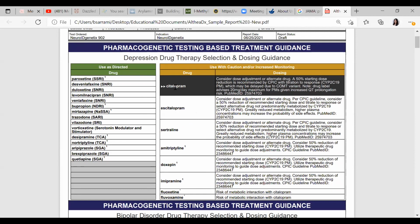So if this person is on citalopram, let's say, and it says 2C19 poor metabolizer, it says to reduce the dose or use an alternative medication that doesn't use the 2C19. So there are a few SSRIs that use 2C19 to metabolize. So this person was a normal metabolizer of 2D6, so you could use fluoxetine, for example. Or if there's clinical indication to keep the patient on citalopram, you can reduce the dose. It's a starting dose of reduce it by 50%, right? So if they're a poor metabolizer, they're not getting rid of that medication, so they're already going to have a buildup. So you want to start lower and go up.